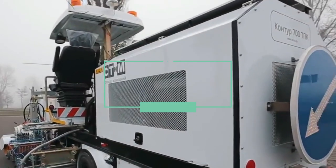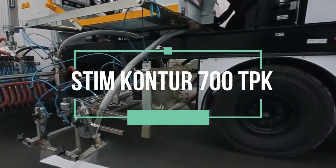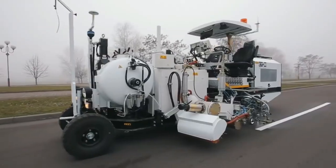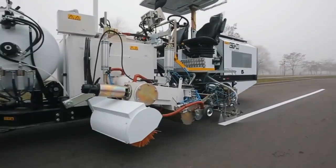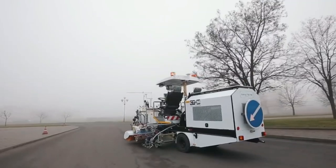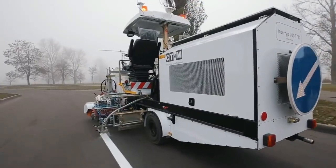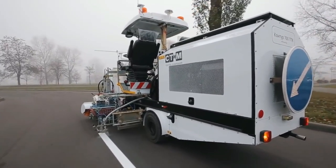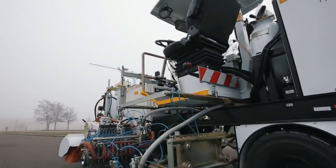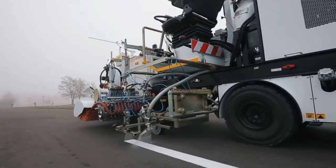Stim Contour 700 Turnpike. In front of you is a universal application road marking machine from the Belarusian company Stim, designed for application of horizontal road markings on asphalt and cement concrete roads. Unlike other similar machines that work with one specific kind of paint, it can apply both thermoplastic and quick drying enamels with reflective glass beads.